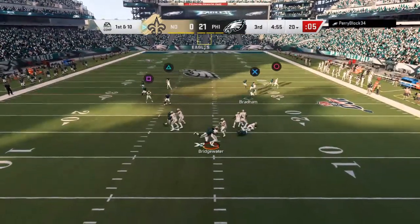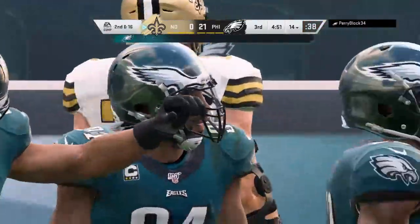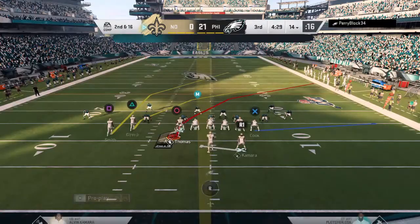First down throw for Bridgewater. Pressure comes, and down he goes. The Eagles get there for the sack. Give the sack to Fletcher Cox. Protection certainly going to need to be a bit better here on 2nd and 16.